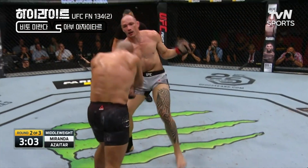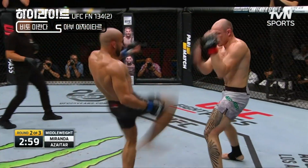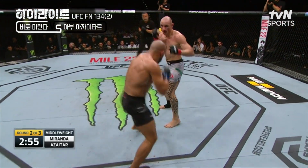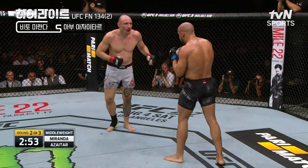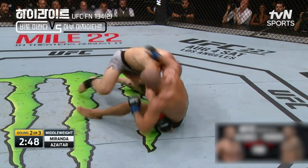Incredibly strong. Nice work controlling the wrist and pulling him back onto a punch there. Vitor Miranda was doing a good job of throwing that outside low kick. When Azaita was covering distance, he buckled the knee a couple of times. Now that was good timing on the takedown.